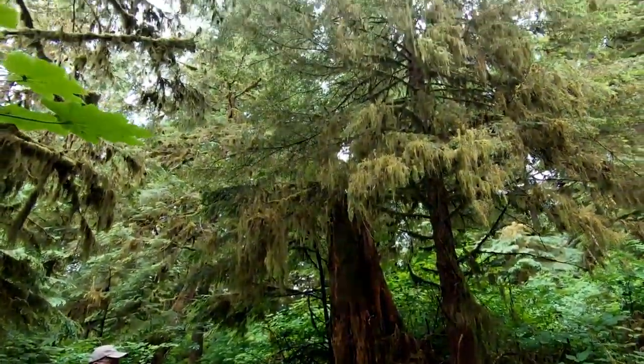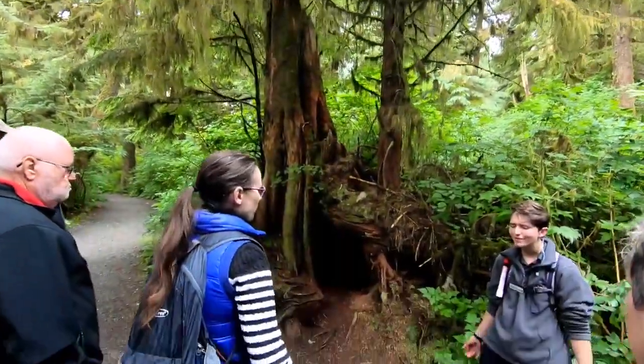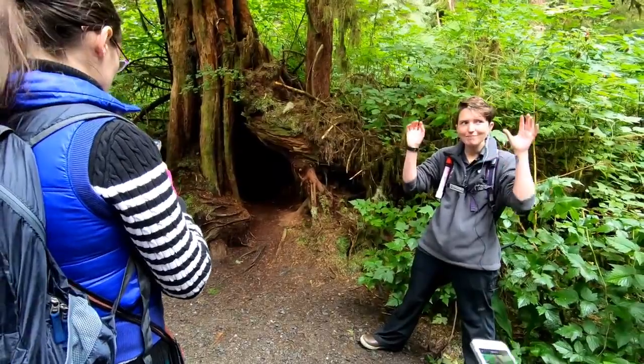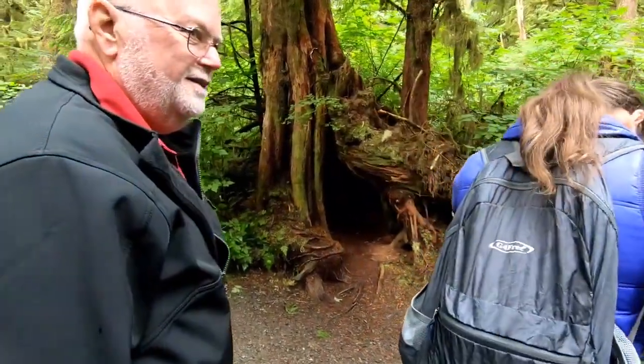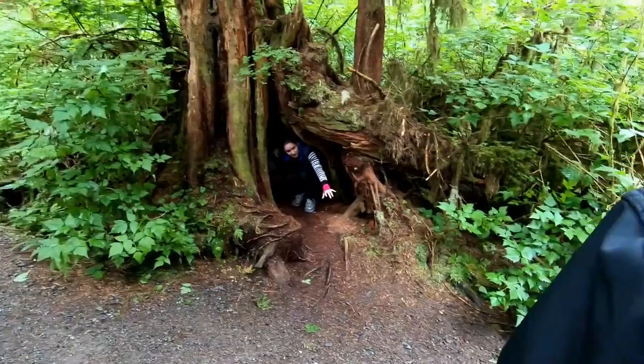This is an example of a black bear's den. And this would be a great time if you guys would like to take photos. You can get in there, you can act like a black bear. Anybody want to do that? And it is warmer in there than it is out here.